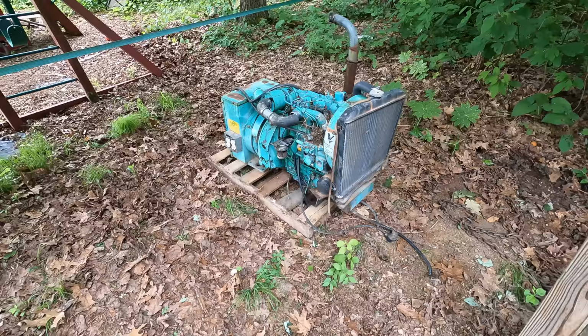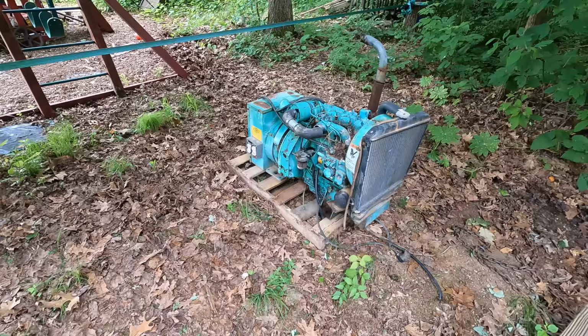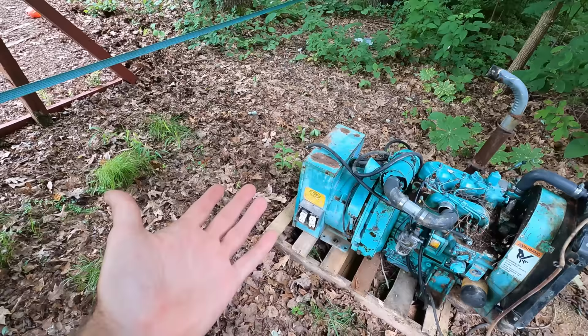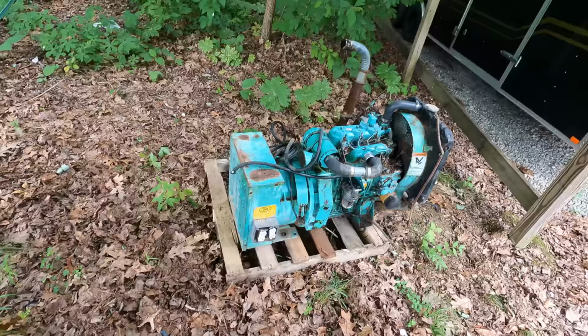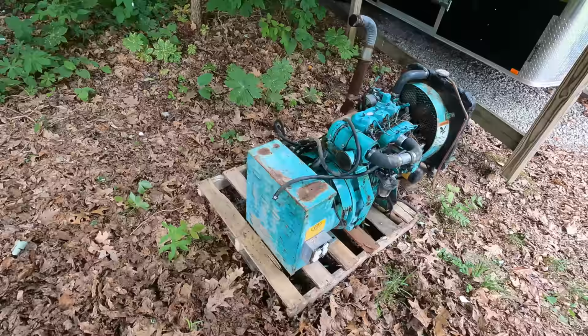Well, we got it out. That was not easy. That is a monster of a generator. So now what to do with it, right? Well, we have no idea if it works. I mean, it really would need all new hoses, new wiring, everything. And we're not wanting to do any of that stuff. So we're going to sell it kind of as is, and see if we can recoup some money to put back into the trailer. But yeah, we managed to get it out.